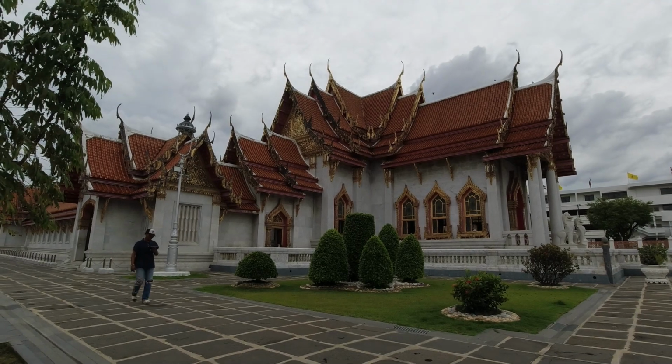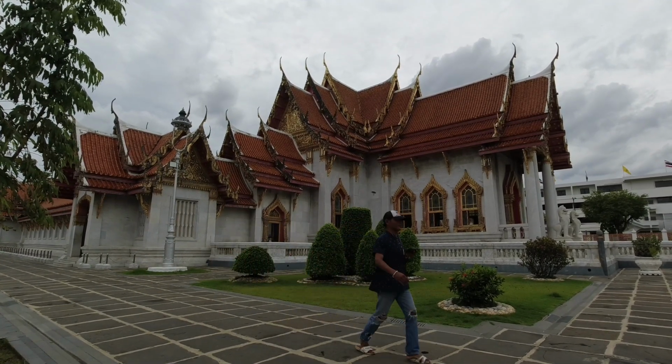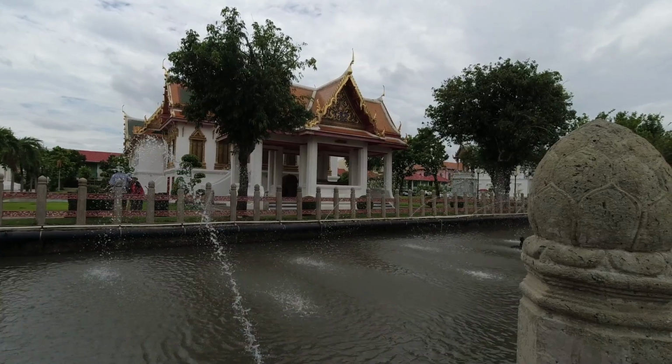The image of the temple's facade is visible on the reverse side of the 5 baht coin of the Thai currency. The site contains the Benchamabafit National Museum.